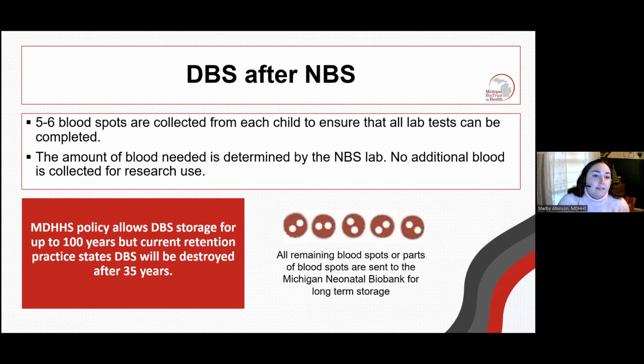There are 5 to 6 blood spots that are collected from each kiddo here in Michigan to ensure that all lab tests can be completed. The amount of blood that is collected on the screen is determined by our newborn screening laboratory, based on what they feel they need to run all of the tests currently included on the panel, plus a little extra to make sure that if they need to go back and repeat a result, or if some of the circles are not collected properly, they still have enough specimen to maximize the amount of tests that can be run while minimizing the number of kiddos in Michigan who need to have a second screen collected. There is no additional blood that is collected specifically for research use.